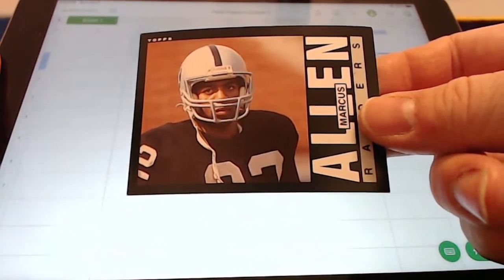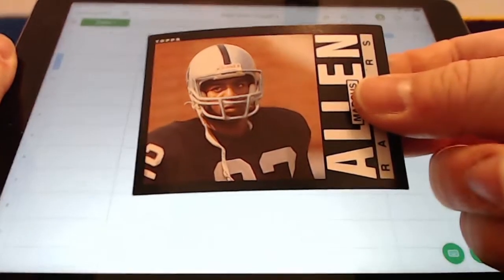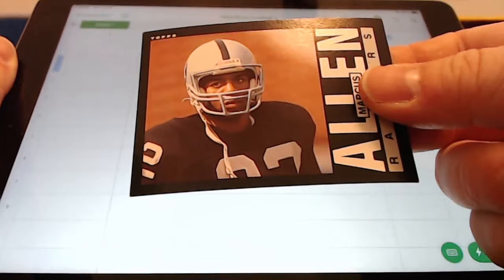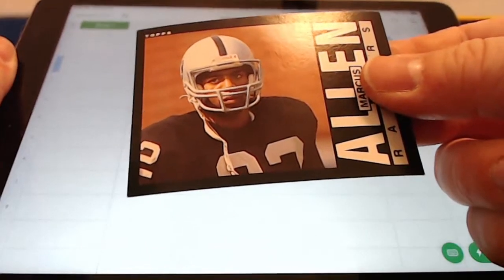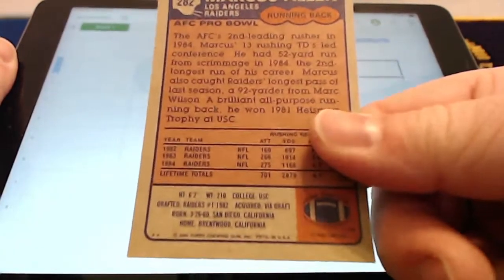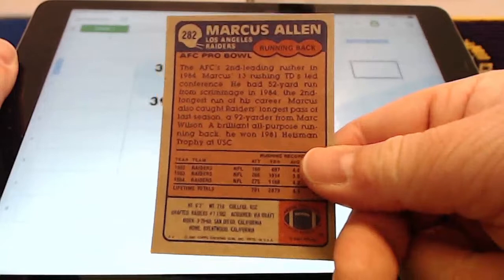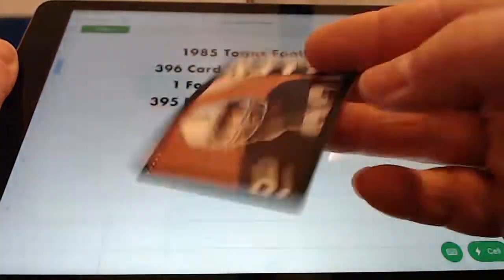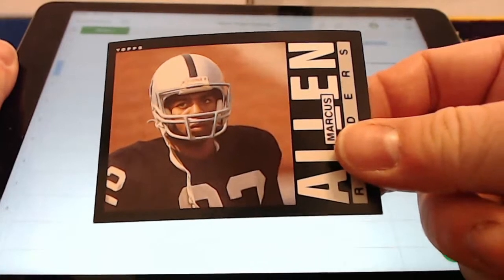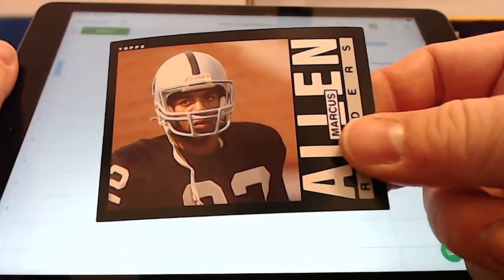You can see that 85 Topps football is known for being really bold. It's got the black borders. It is a landscape design, whereas it's normally a portrait design, except the back is a portrait. Back goes up and down, front goes side to side. Most trading cards are the exact opposite. But it's one of the most unique sets that Topps ever put out.